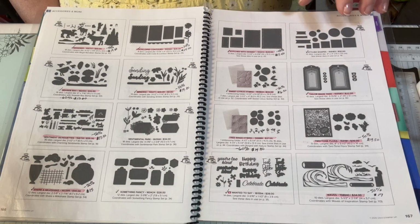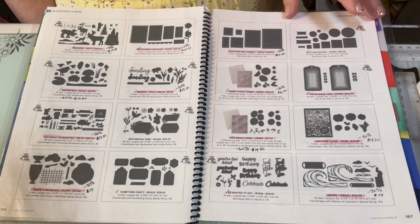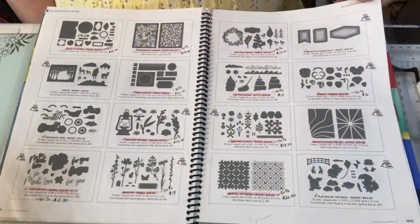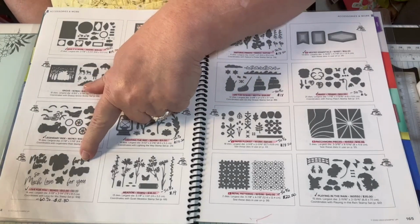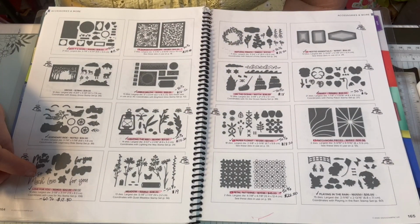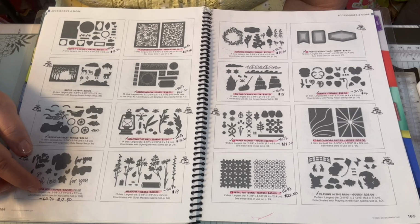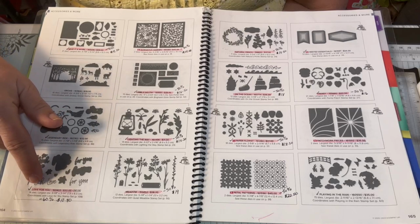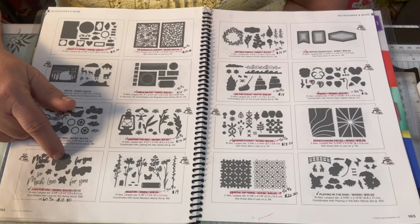And then the Love for You. Where is it? Nope, this way. Love for You dies. Okay, you guys, these are regularly $32. They're 60% off for $12.80. And it makes the shadow and the words. You can't go wrong with this.